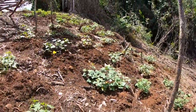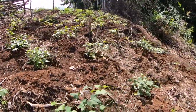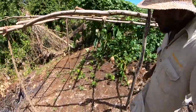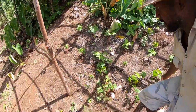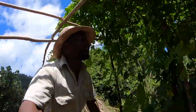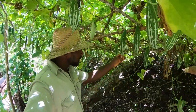Here's sweet potato. Sweet potato. If you come under here, on the slope, there's more green leafy vegetables. Ibica coming up there. And how cool is this under here? And we have some beans here.